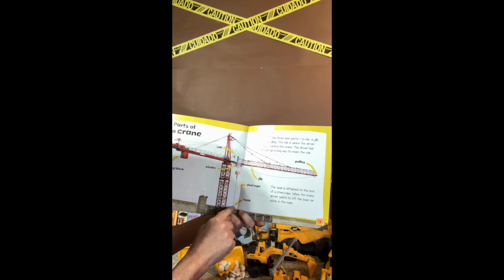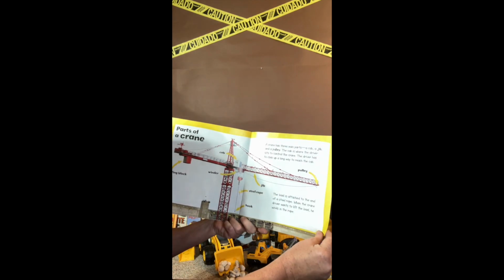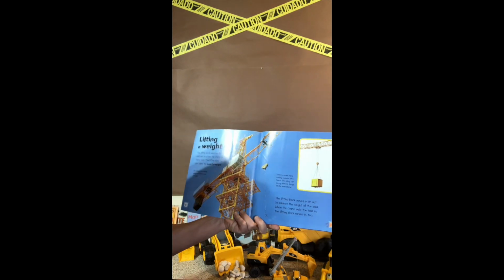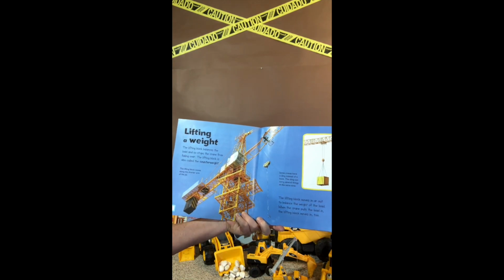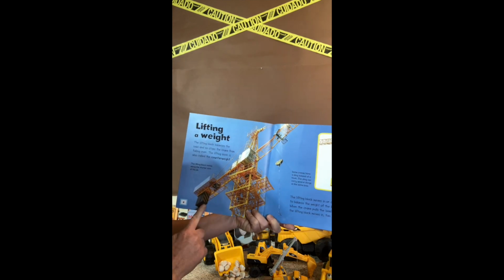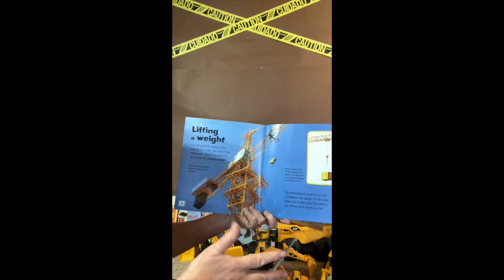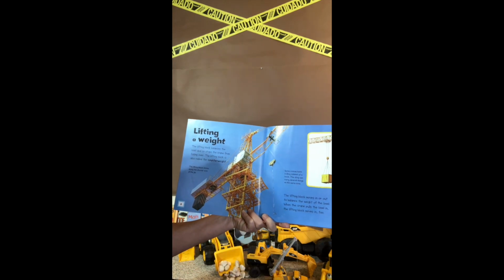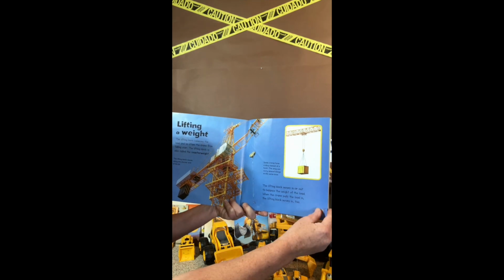When the driver wants to lift the load, he has to wind in the rope. So it can lift heavy weight. Lifting block helps balance the load. That's this lifting block over here. It helps keep the crane from tipping over. The lifting block is also called a counterweight.